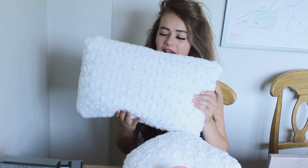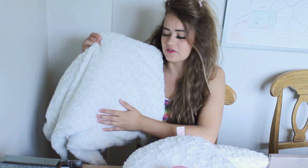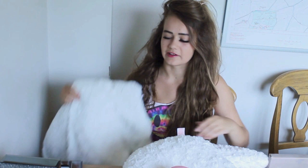So that's what I got at Primark, as well as these 20 LED lights, which are heart shaped and battery powered, and I think they'll be really cute in my caravan. I also got from Primark a heart shaped cushion. It's really, really fluffy. And I got a normal shaped cushion of the same material, and also to go with it, this really, really soft blanket, so I can snuggle up. That's what I got from Primark.